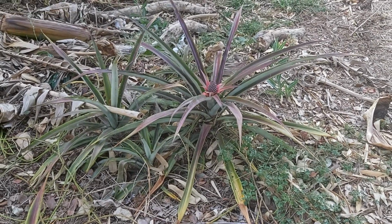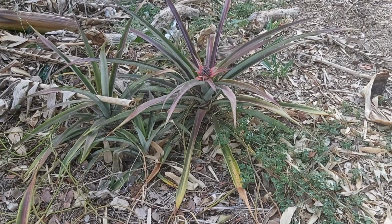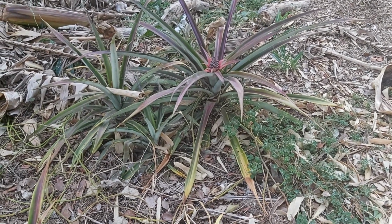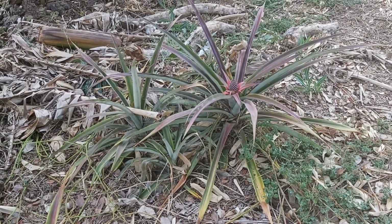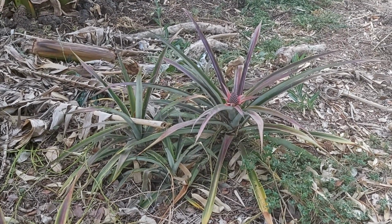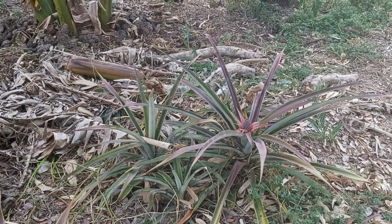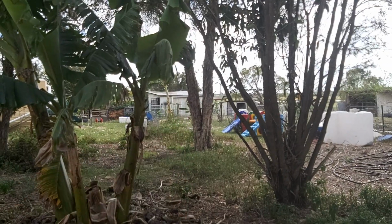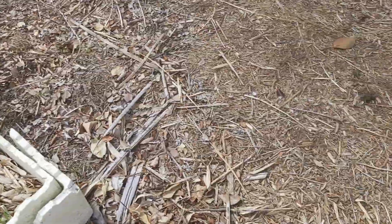I was just out the back organising some wood chips under where I've just moved the chickens from, and look what I spotted, my first pineapple. Very excited. I should actually have more pineapples planted than this, but I don't, so we'll live with that. And these ones have been so neglected, it's not funny. So anyway, yes, very excited about that. And I've noticed on the banana over there, it's just starting to take a flower. So I'll take you around and have a look at that.